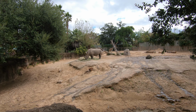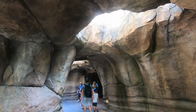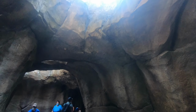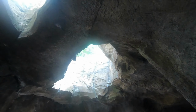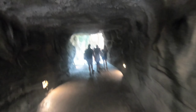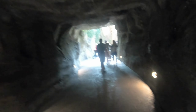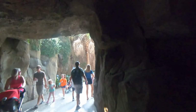So now we're in the Africa section of the Houston Zoo. Cool things they have here in the Africa section, and we're actually doing it backwards, is they have this cave to walk through. So you go through this cave, you can see up underneath as well, and then come through. And it's a lot of fun. It actually feels pretty good in here, so you get a little bit of a breeze as you're walking through. So we'll keep going through the cave.